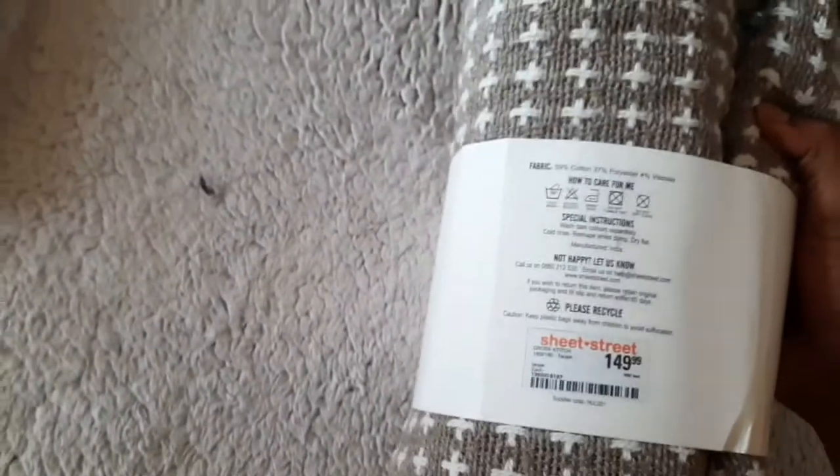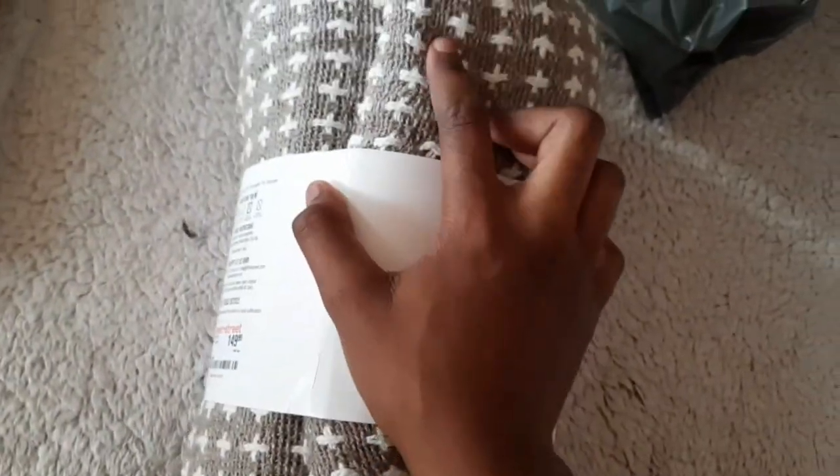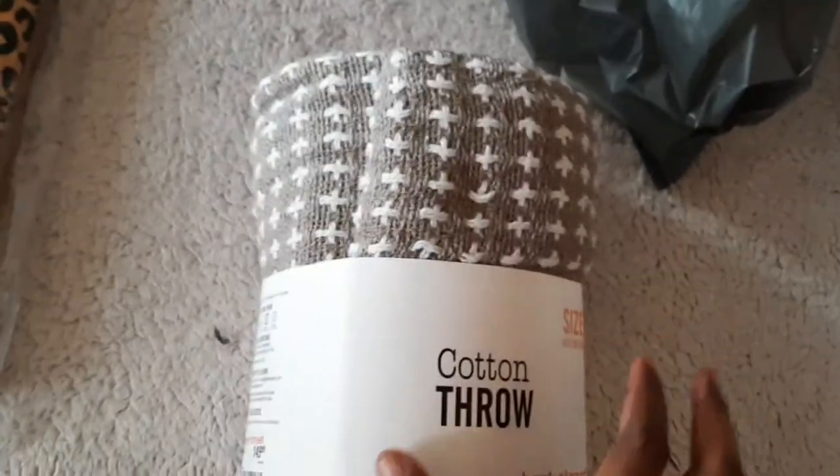I wanted something else which had a tassel at the ends, but it wasn't there, so I had to pick this because it also matches with my white duvet. So it still works for the look that I'm trying to go for.